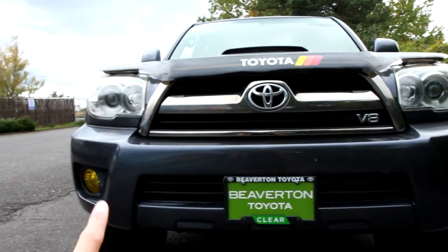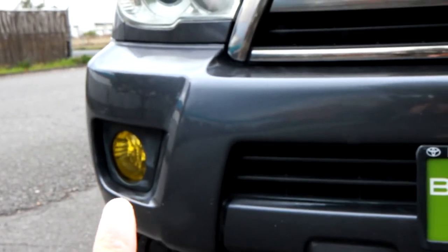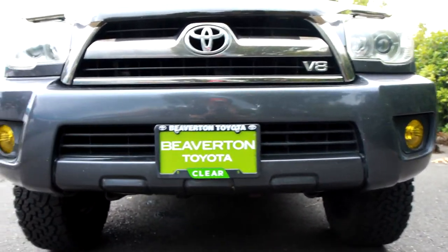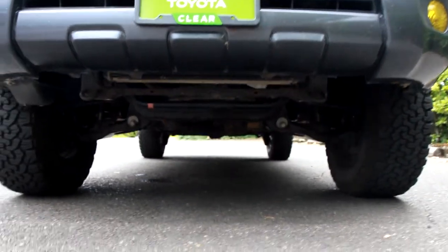And on the fog lights, as you can see, I put on some Lamin-x film just to have it look a bit better, in my opinion, aesthetically. And when the fog lights come on, it just looks a bit better at night as well.